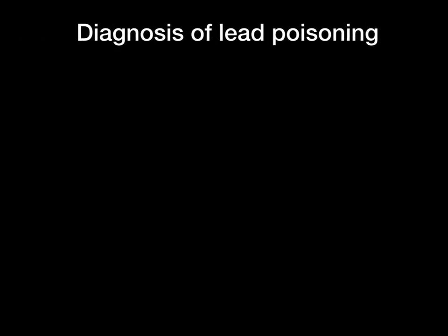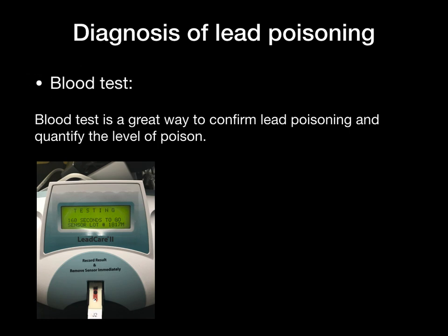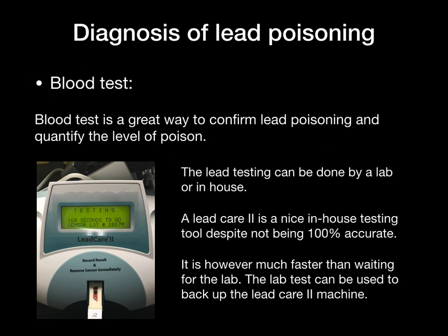Diagnosis of lead poisoning. Blood test. Blood test is a great way to confirm lead poisoning and quantify the level of poison. The lead testing can be done by a lab or in-house. A LeadCare II is a nice in-house testing tool despite not being 100% accurate. It is, however, much faster than waiting for the lab. The lab test can be used to back up the LeadCare II machine.